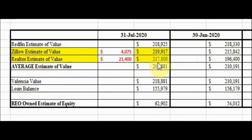And surprisingly enough, the Realtor estimate has gone way up. It's 217 now. It was 196, which is less than the purchase price, but it's gone up a whopping $21,400. So we're going to look into this and see if we can figure out why these estimates, especially the Realtor ones, have jumped up so much in just 1 month.